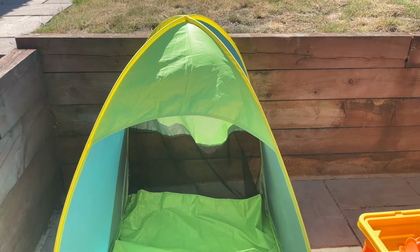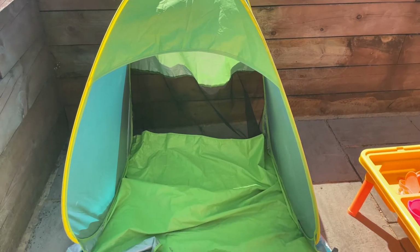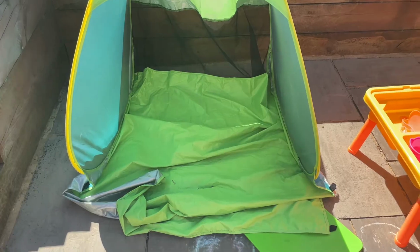Next is the UV tent. If you've seen our other videos, I've talked about this quite a few times. It's another one that's in our summer must-haves. It's appeared in a couple of day in the life videos as well, and we take it to the beach, use it out in the garden and everything, and it basically keeps us all out of the sun when the weather's hot, which it has been. Weirdly, it's been really hot for the last few weeks here.